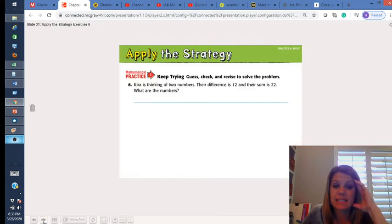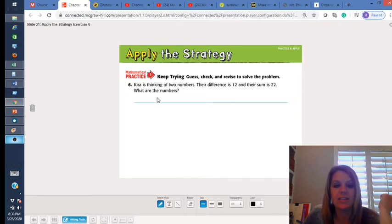Okay, number 6. Kira is thinking of 2 numbers. The difference is 12 and their sum is 22. Oh goodness, this one is super hard. Okay, so 2 numbers. So let's just start with maybe 9 and, let's say I have 9 and 15.